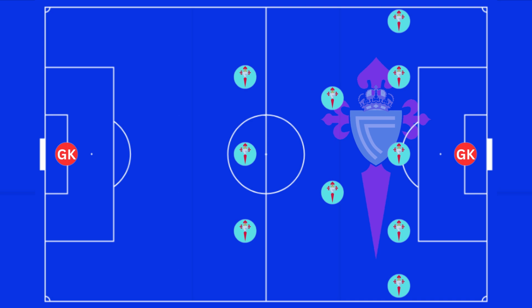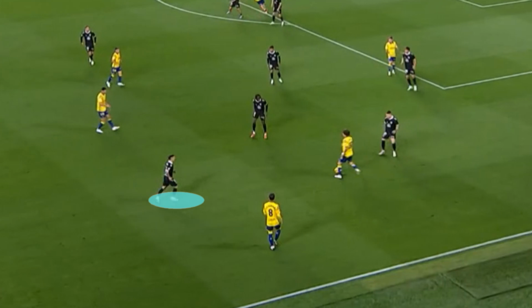But because there are only two midfielders who prioritise protecting the space in front of the centre-backs, the weak area in this structure is the area either side of the centre midfielders. This area has to be covered by the wide forwards who need to track. This can leave the wide attackers exhausted.